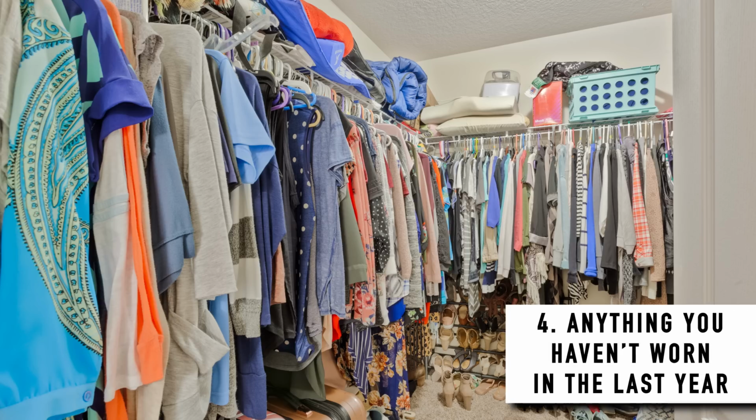Number 4, anything you haven't worn in the past year. Okay, so this one is a little bit more controversial. Some people really like to have a lot of clothes to pick from, but for me, if I haven't worn something in the past year, that's probably a good sign that I'm not going to wear it in the coming year. So personally, that's the test I use. If I haven't worn it in about a year or so, and I don't think I'm going to wear it anytime soon, then it's probably time to either throw it away or donate it if it's still in good condition. That goes for every kind of clothing from socks and shoes to pants, shirts, hats, whatever.